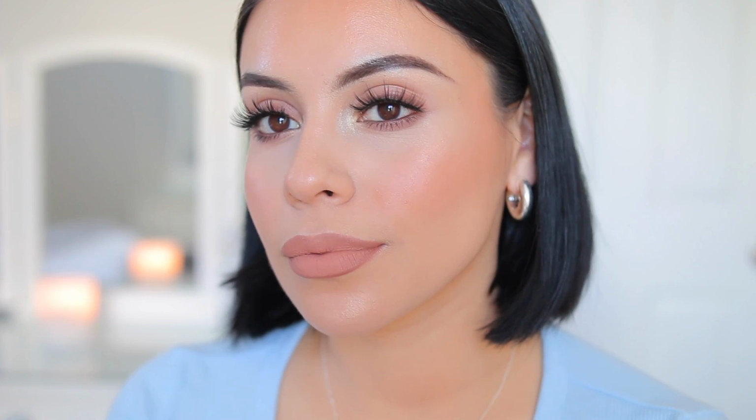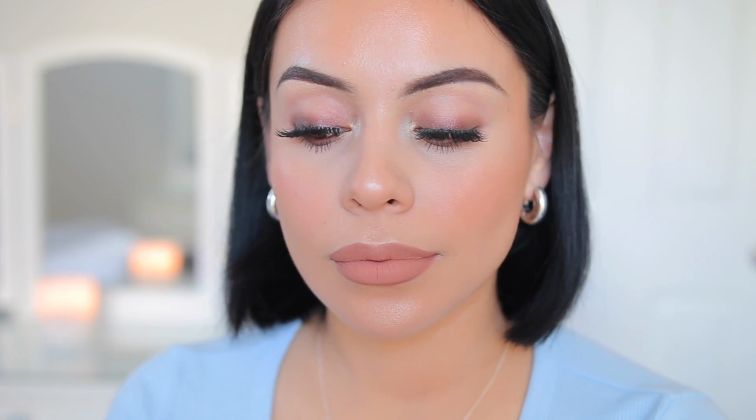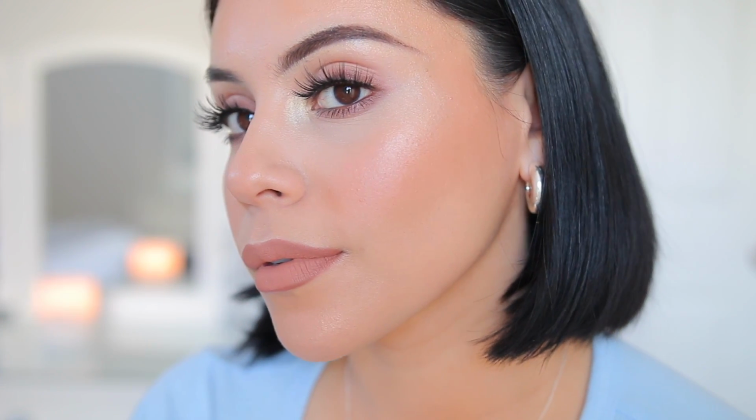I'm really loving the way this is looking. I think it looks very fresh. The color did not oxidize. I did want to wait about 5 minutes or so before applying my other products over top just to see how the foundation actually settled into the skin. And I think it looked really good. Even now, I think it looks good. It doesn't look like it oxidized or like it's darker.